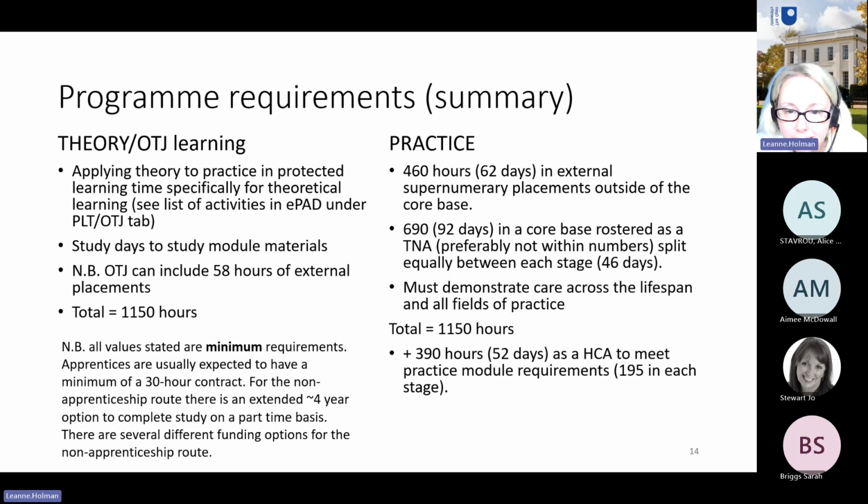But what I should say is that because the two practice modules are also studied by nursing students, they need to achieve 770 hours. So the module requirement is 770 hours. However, nursing associates don't need to achieve 770 hours in supervised practice. It's 575, but we take 195 hours in each stage in any capacity to make up to the 770 hours.